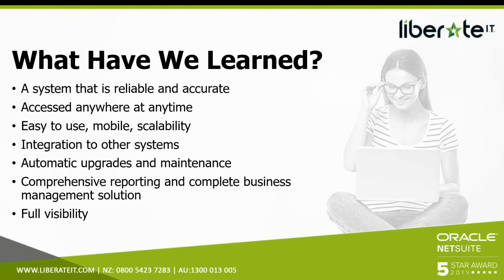So NetSuite, in terms of the software itself, is an annual fee that you pay. And the beauty of that is that it includes all your upgrades and maintenance, backups and security. So from an infrastructure point of view, NetSuite being cloud, you don't need to worry about that anymore. NetSuite takes care of that.